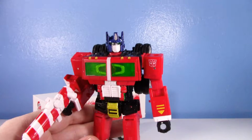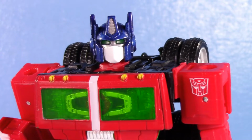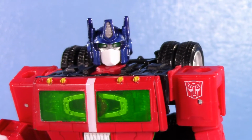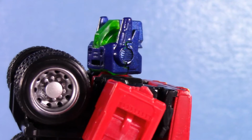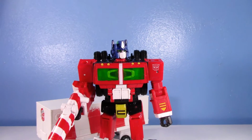But I want to talk about this head sculpt, because it is so good. So in the promotional images, I didn't really realize that his faceplate was white, kind of like Santa's beard. But it is. And something about it, it just looks really nice. The head itself is this really nice metallic blue. It's some of the only blue on the figure. And you can see he does have some green light piping, which is pretty nice. So that's pretty much the figure overall.